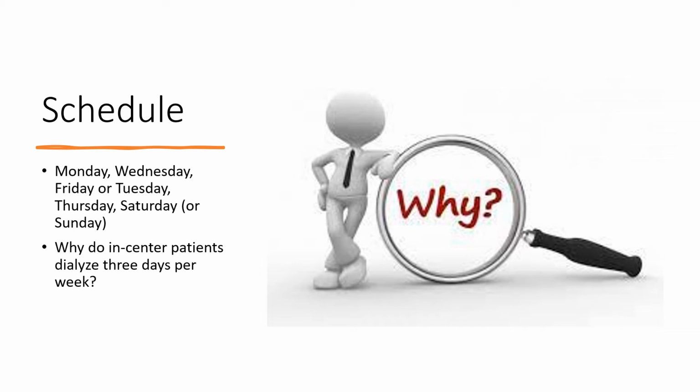When dialysis was pioneered in the 1960s in Seattle, the nephrologists wanted to dialyze as many people as possible, and so they split up the patients into two groups, a Monday, Wednesday, Friday group and a Tuesday, Thursday, Saturday group. And then everyone took Sunday off. And as dialysis technology spread across the world, the thrice weekly model spread with it. So wherever you go in the world, it is typically 3 times weekly.